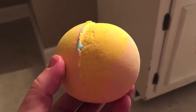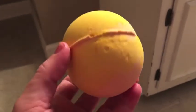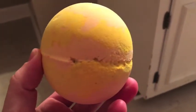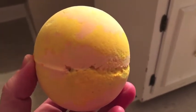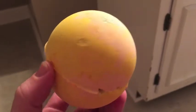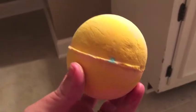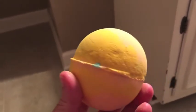Today we are doing the Enchanter bath bomb. It says fill your bathing cauldron with oil of lime, neroli, and olibanum and conjure up cheerful waters of neon orange. This was in the canister next to the magic bath bomb, so it has just a little bit of blue on there. But it looks like all the other colors are orange and yellow.